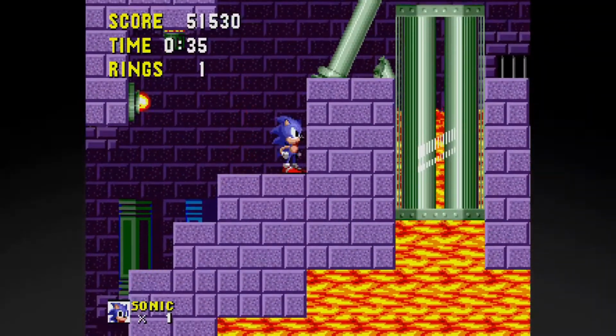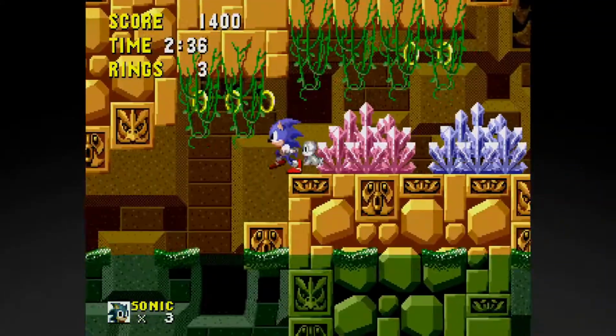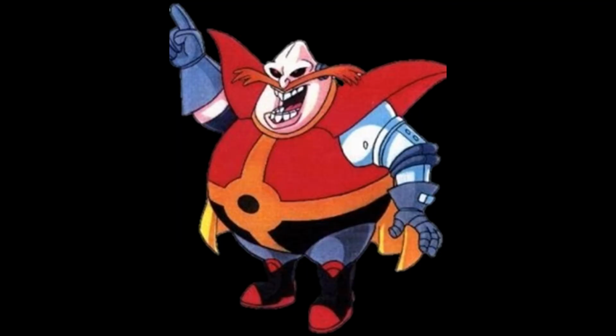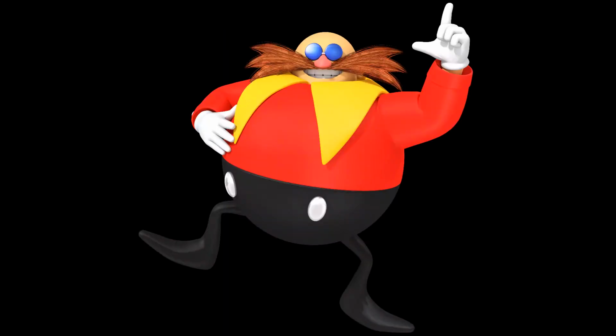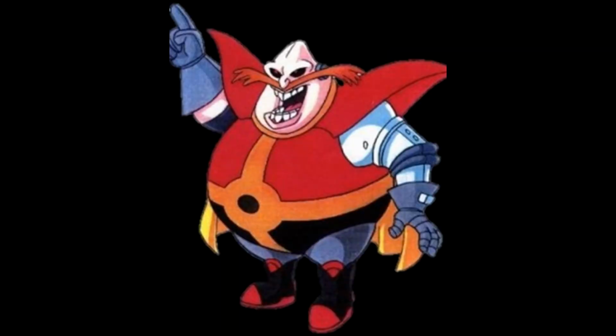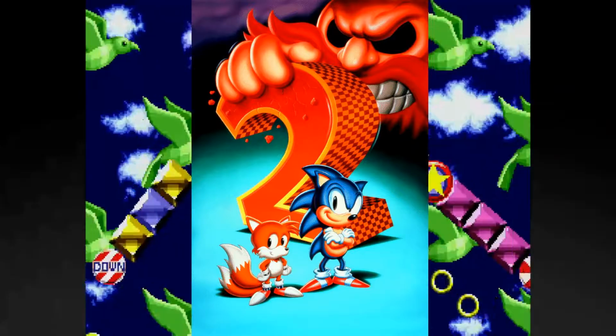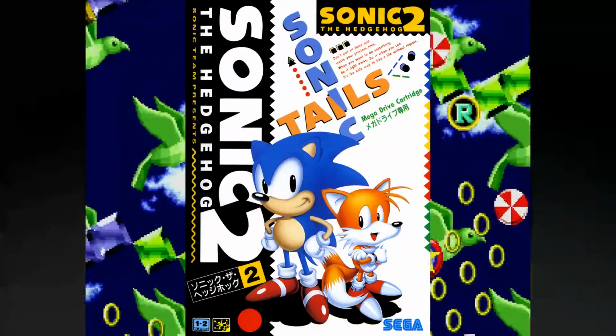In Japan, at least. Apparently, whoever was in charge of localization didn't think we Americans would like the design, so instead we got this. Yikes. What a weird design. Gone with the round head and glasses and overall goofiness, and in was the pointy head, pitch black eyes, and a little more serious design. The design first appeared on the US cover for Sonic 2, because God forbid we get any fun covers apparently.